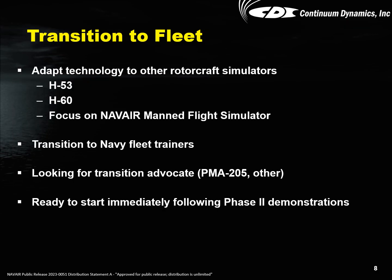We are near the end of our original Phase 2 and are looking to continue to develop and test the body force dynamic seat technology in other helicopter pilot trainers. Our initial testing has been within the V-22 simulators, within the NavAir Manned Flight Simulator facility in Southern Maryland.